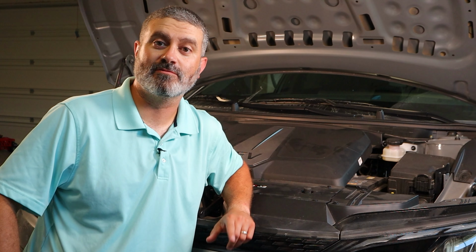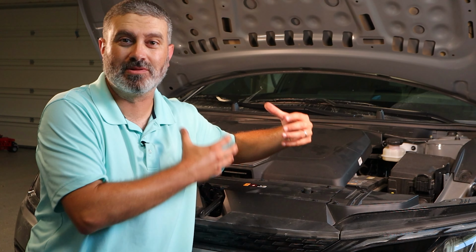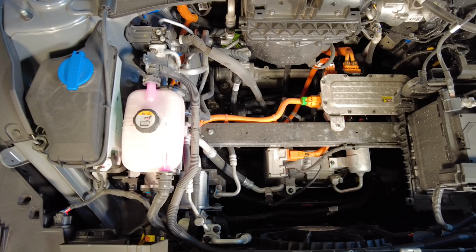Welcome to the powertrain portion of the Kia EV6 GT-Line. This is the single motor rear-wheel drive, which is where the motor should be, because that's what makes it rear-wheel drive. That's where the motor's placed. The motor's in the back. There's really nothing under here.